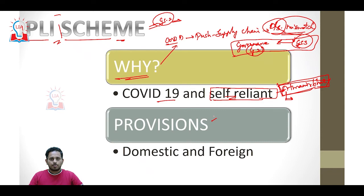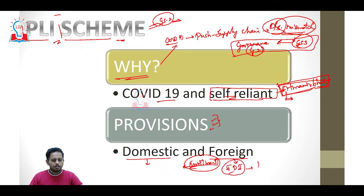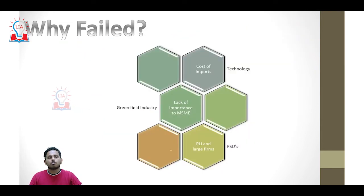What are the provisions? We have seen the provisions of PLI scheme. That is, if a government is planning to achieve import substitution, then the government will provide incentives for industries so that that particular commodity is manufactured in the Indian borders itself, so that the import bill would be reduced. That is the provision of PLI scheme. PLI scheme also incentivizes domestic production through foreign investment. You can see that the FDI limits will be reduced for the sectors for which PLI scheme has been rolled out. So, foreign investment in order to achieve domestic production.